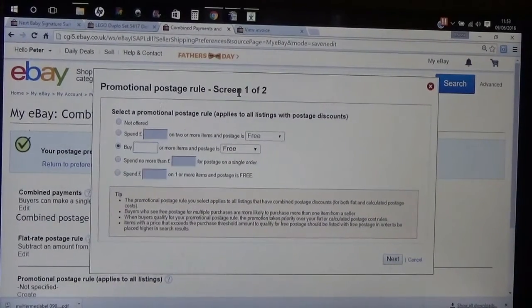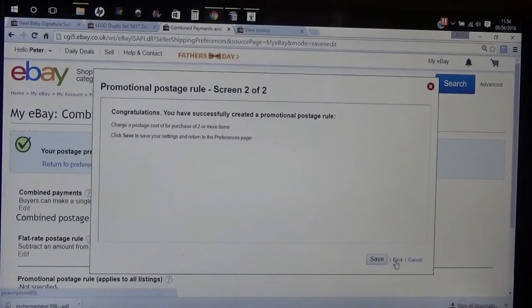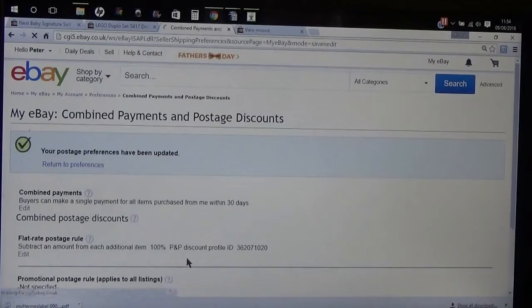This one here, I'm now going to set up a promotion on here. So if you buy, let's say, 2 items, postage is free. You can do anything, or you can say spend so much money. You can say spend £50 in your shop and postage is free. I'm going to say buy 2 items and then postage is free, and then click save onto there.